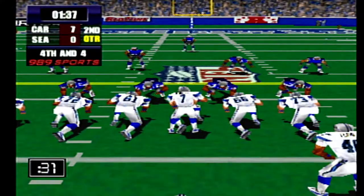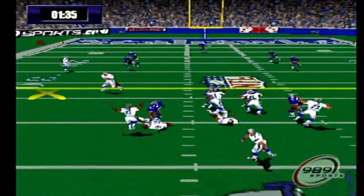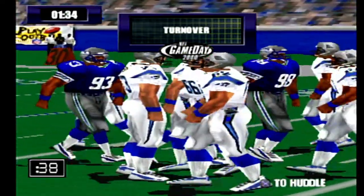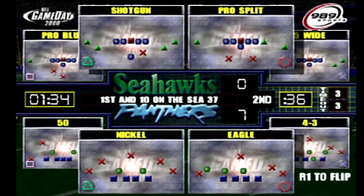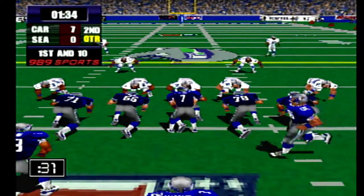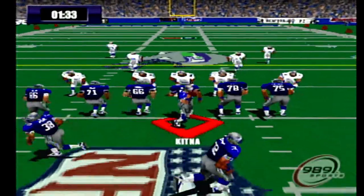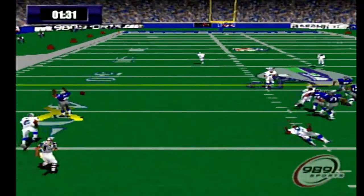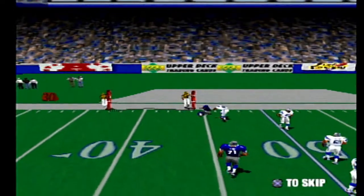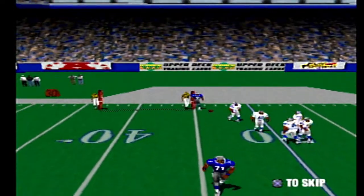Seattle calls its base four-man front. Williams, the ball is picked off. No, incomplete. Carolina straight up on those receivers. Kitna on the mark. Davis wraps and brings him down.